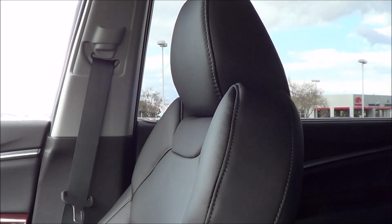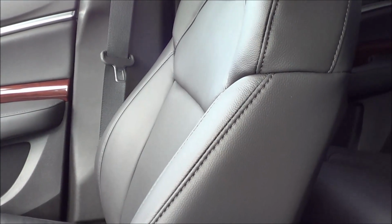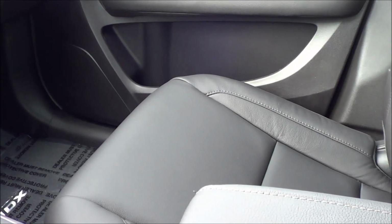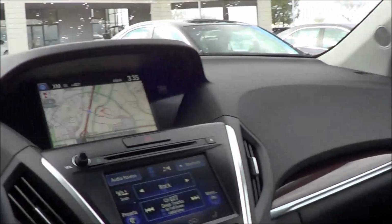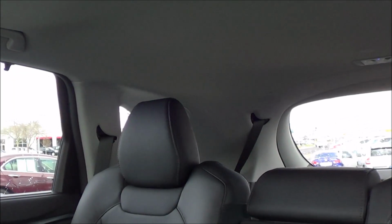Now, as far as the seats go in the MDX, they are very plush and very comfortable, great for long road trips. And the thigh support is also pretty good too, and these seats don't feel firm at all. Now, as far as visibility goes, visibility is pretty good. You have a nice amount of side glass area, outward visibility is decent. Rearward visibility, however, can be a little bit of a challenge due to the small little rear window back there.